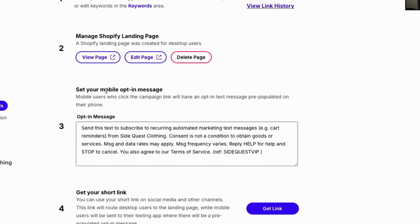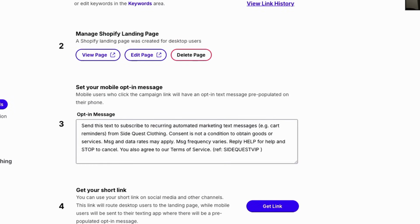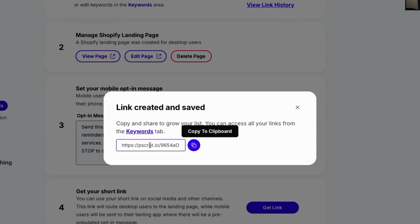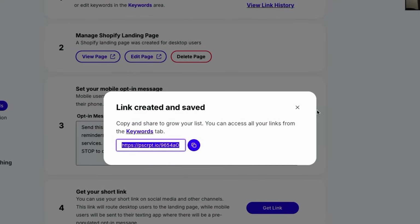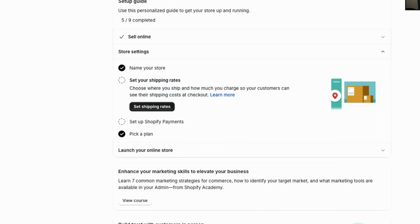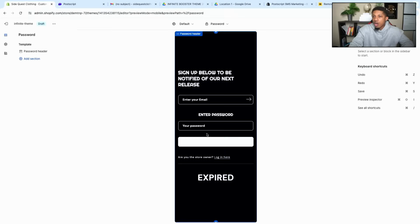Okay, so opt-in message, this is the message that they're going to send us when they want to opt in. And then essentially all we're going to do is take this link, copy this, and then create a button. So let's see, copy to clipboard, it's now copied. And what we're going to do is head over to the online store section. All right, so we're back in here.